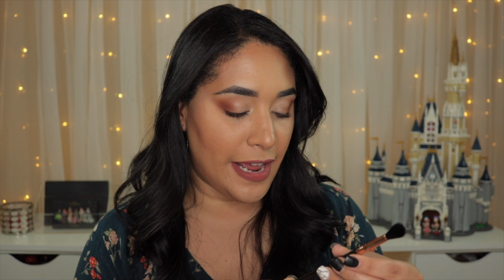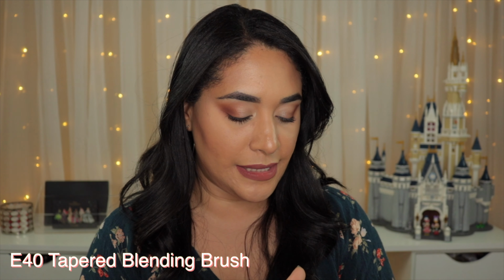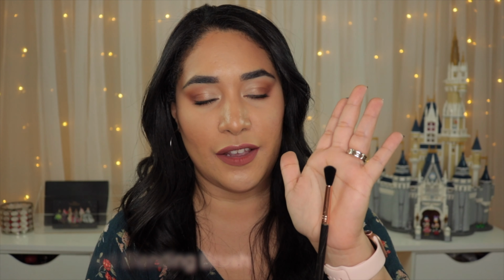Now we're going on to eye brushes. For my first eye brush, I have the Sigma E40. This is the Tapered Blending Brush. I love the size of this one. This is what I use to blend my crease, to build some transition on my eyes. I like how soft it is and smooth.